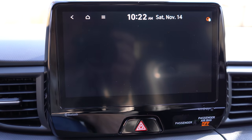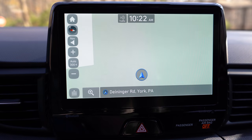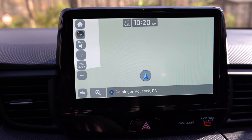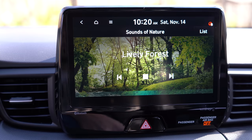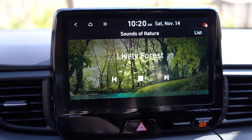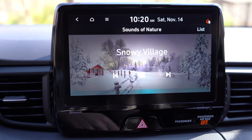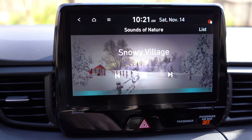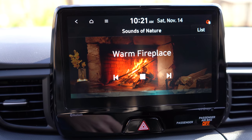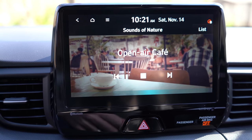But anyways, one of the little quirks I wanted to mention of this infotainment screen though is the fact that you can display and play sounds of nature. So if you press that media button just below everything, that is going to give you the option to display different sounds of nature, and Hyundai does this on their Hyundai Palisade. They also do it on some of the upper trim levels of their other vehicles, like the Sonata, for example. But essentially, you get to pick between lively forest, there is also snowy village, there is warm fireplace, open air cafe, and also rainy day and calm sea waves.